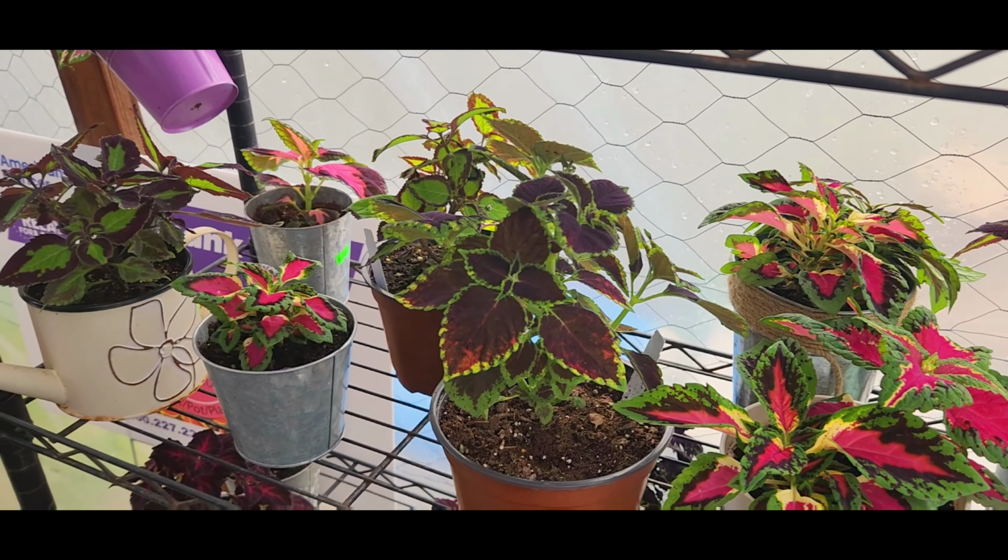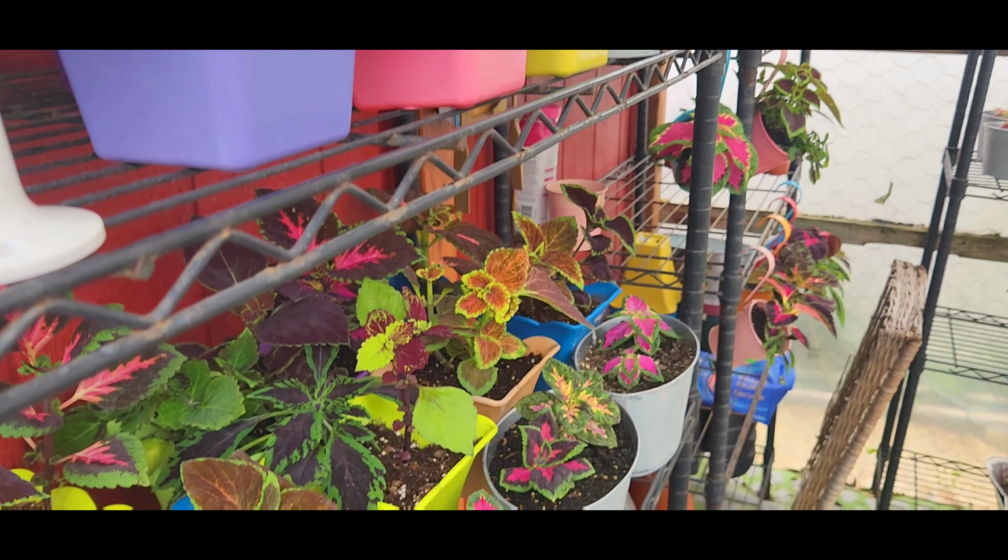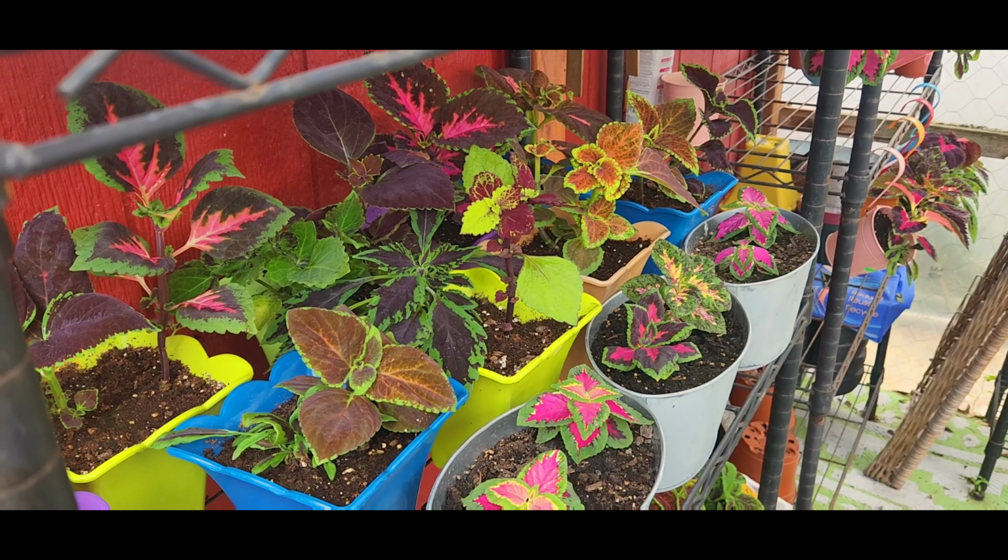But the colors are just fabulous this year. Really, really nice. And look at that terrain there. They're just exploding. It's very humid today, hot. We're just finally getting into the upper 70s and 80s, pretty sustained. And the Coleus are really responding.